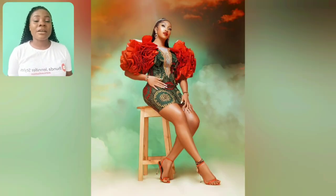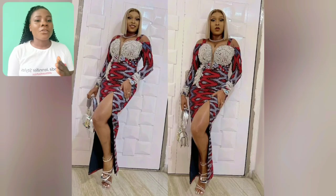Like what you're seeing right now, rocked by one and only 5K fashion store. It's still her day, still her birthday. So there's a lot of Ankara style she's dishing out today. This particular one is a newly released Ankara shotgun. The sleeve, the print is just top notch.